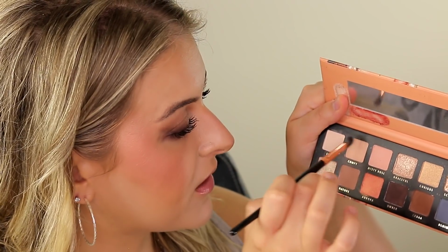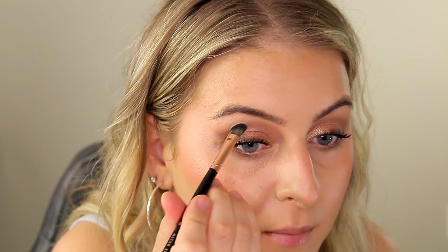This is what I like to use for my brow bone highlight. I'm gonna take Soft and Comfy right next door to it and just mix those two together, because I don't want it to be too bright. I just want it to be a toned down brightness on my brow bone. I'm just gonna stamp this right along the brow bone to brighten everything up and clean up the crease, make it look a little more crisp.